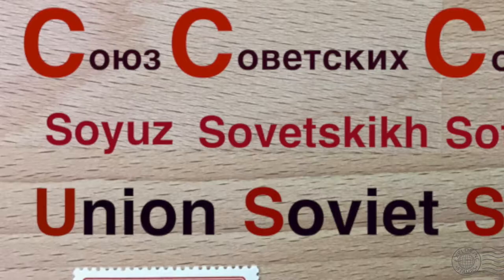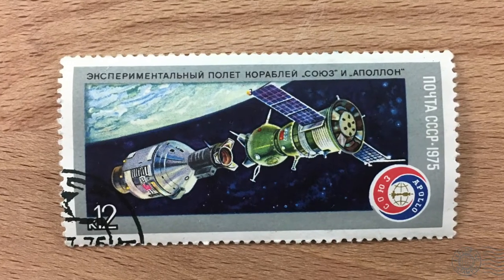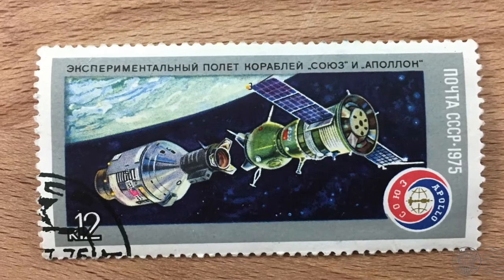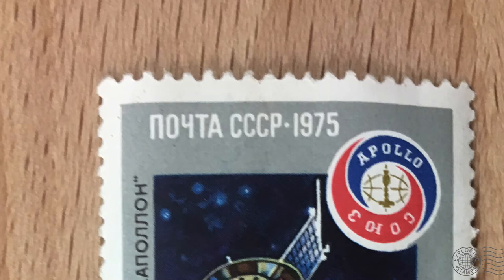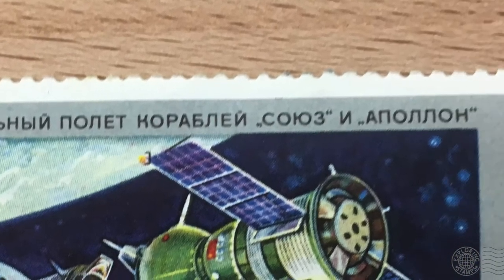USSR. Notice that the direct translation of Soyuz is Union, which is also the same name of the rockets used by the Soviet Union and now even today still, the Russians. And it's the name of this mission, the Apollo Soyuz test project. Now, I also had a bit of fun deciphering the rest of the text on the stamp. And you can see here, this is Pochta, which is post or mail. And this sentence translates to promotional flight of Soyuz and Apollo ships, I think.